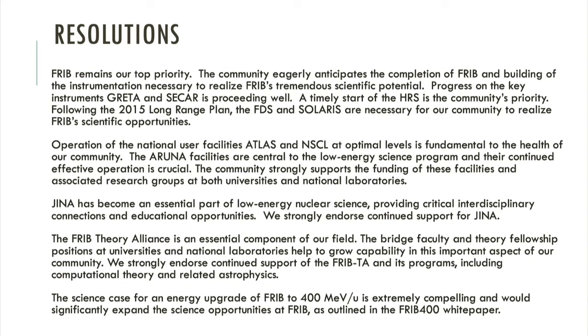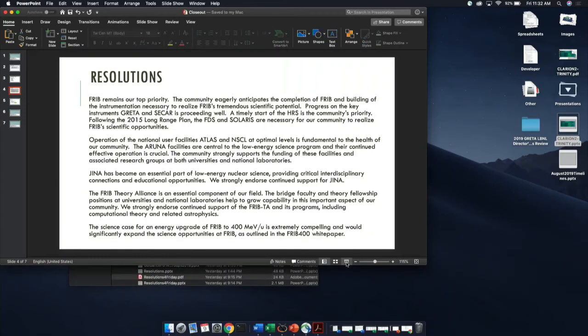Okay. Does anyone else have something to add to what David's suggesting? Okay. Okay, we have a vote for the word funding.